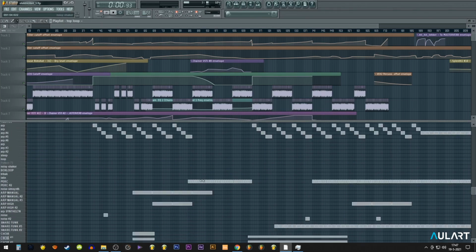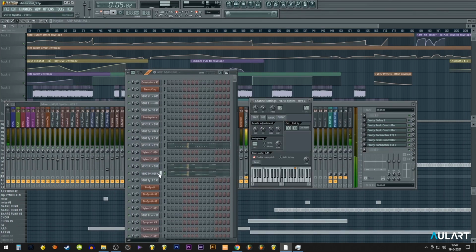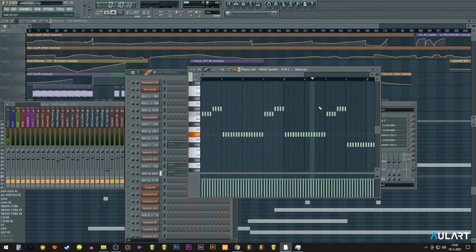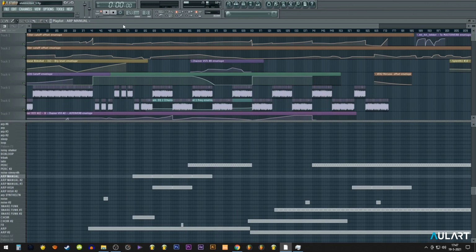Then I have some of this, and it sounds like nothing. It's just some clicking kind of noises. And I did some automation on the delay. That's why you hear it so ping-ponging at the end. But those kinds of things give it a lot of speed, because you have so many steps of it.